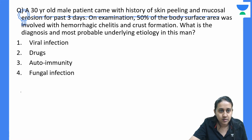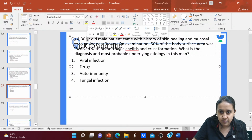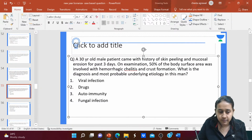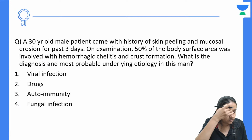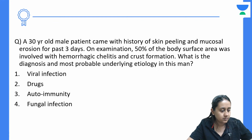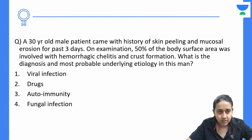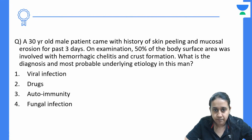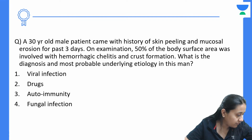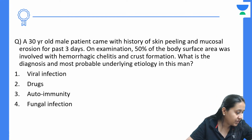Next question. I think this will be the last or second-last question. A 30-year-old male patient comes with history of skin peeling and mucosal erosions for the past 3 days. On examination, 50% of the body surface area was involved with hemorrhagic cheilitis and crust formation. What is the diagnosis and the most probable underlying etiology in this man?